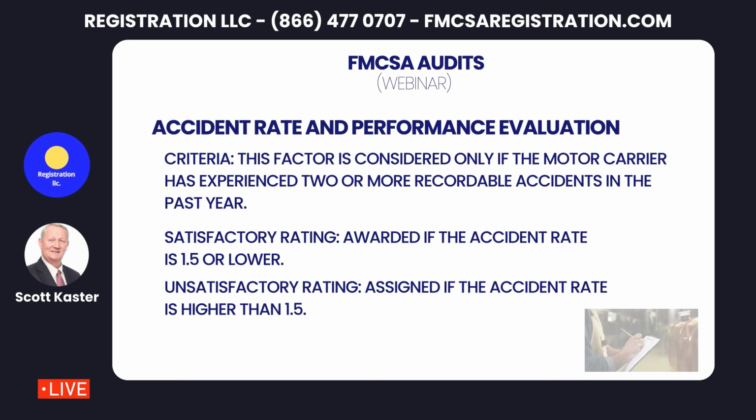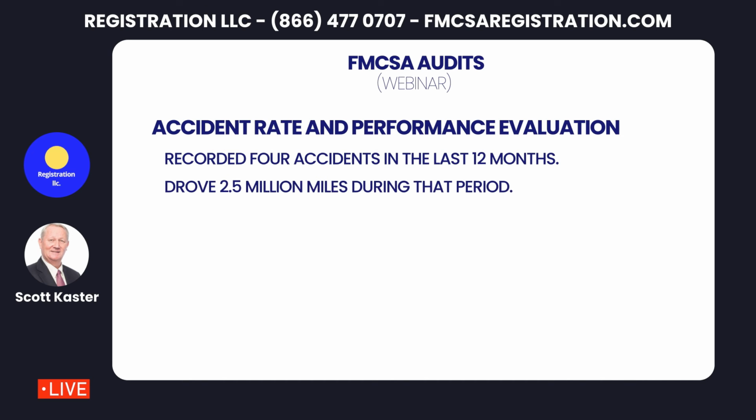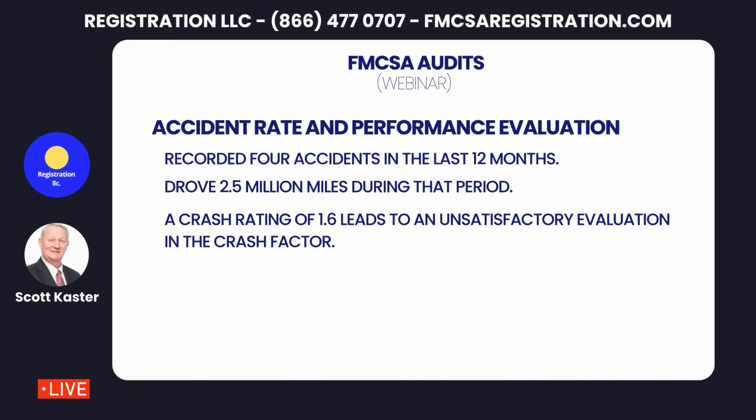The FMCSA determines your company's performance in Factor 6 using the following formula: the number of recordable accidents multiplied by 1 million, divided by the total miles driven over the past year. For instance, if your company recorded 4 accidents in the last 12 months and drove 2.5 million miles during that period, you would have a crash rating of 1.6, leading to an unsatisfactory evaluation in the crash factor.